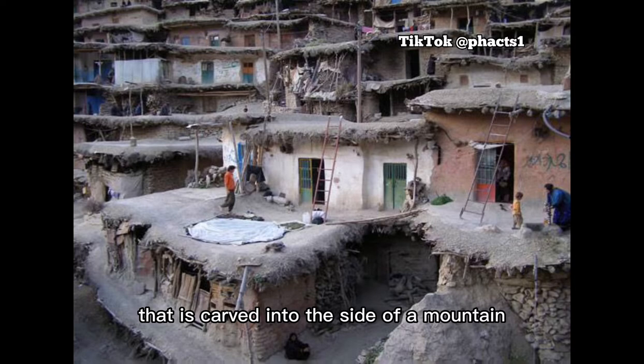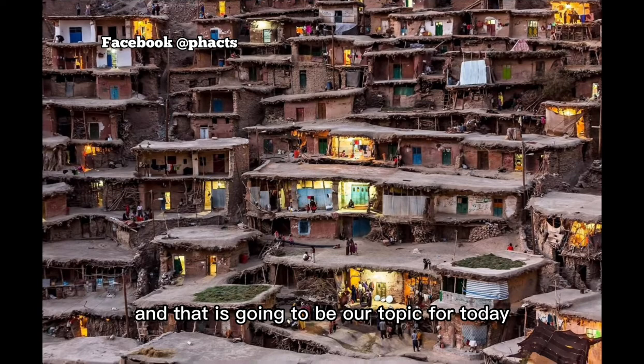The short footage you just saw is the Iranian village of Masuleh, carved into the side of a mountain where roofs serve as streets. That is going to be our topic for today. The fun part is that in a few minutes, we are going to take a virtual tour to explore this fascinating architecture and see all the activities that go on in this village.